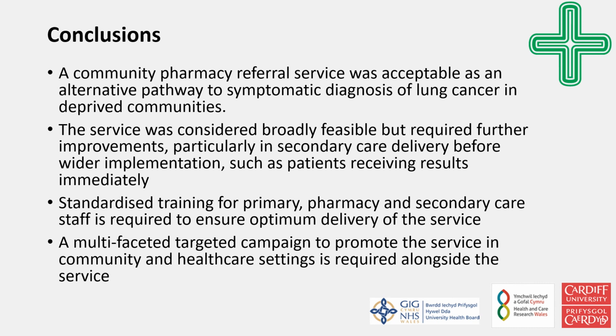The main conclusions of this study included that a community pharmacy referral service was acceptable as an alternative pathway to symptomatic diagnosis of lung cancer in deprived communities. The service was considered broadly feasible, but required improvements, particularly in secondary care delivery, before wider implementation. This included patients receiving their results far more quickly.